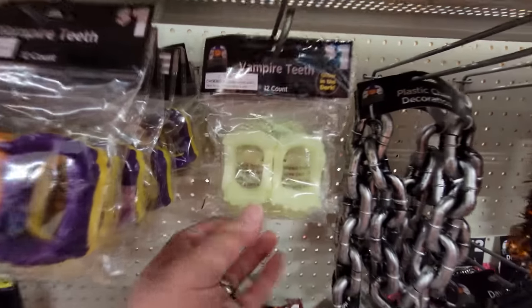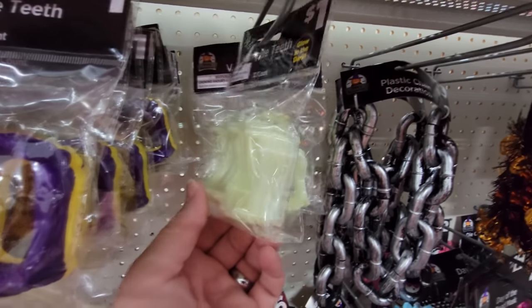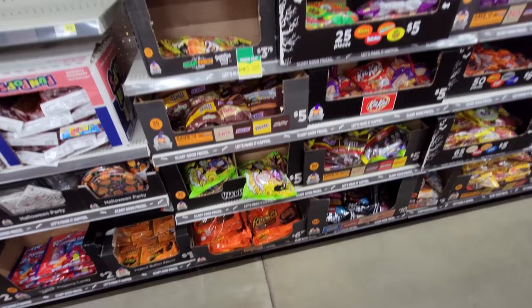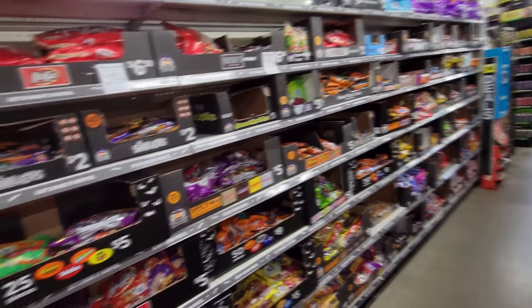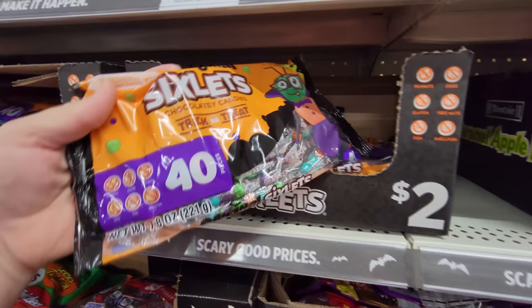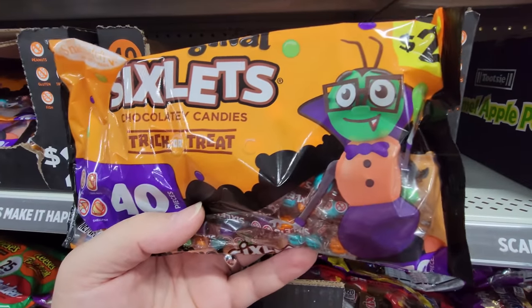Oh, look, speaking of glowing, they have the glowing vampire teeth. How many are there? 12 of them in there. If you have 12 kids and you want their teeth to glow. And look on the other side here, they have tons and tons of Halloween trick-or-treat candy. Oh, look at these sixlets. I love these sixlets. It's like a very strange tasting chocolate. What the heck? It's like a Halloween bug on there.